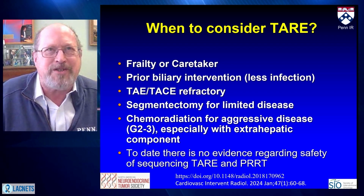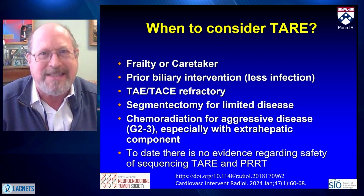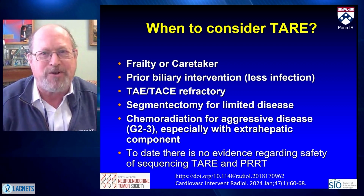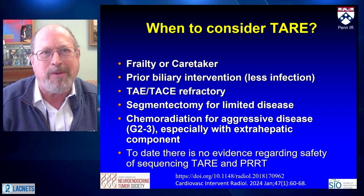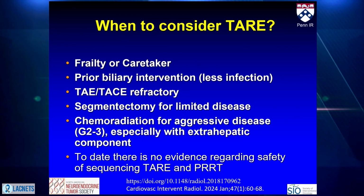What about radioembolization? Why would you want to use Y90, the radioactive seeds that we can put in as an alternative to chemoembolization or bland embolization? Radioembolization is actually using radiation to kill the tumor. We're not cutting off the blood flow of the tumors like we do with bland embolization or chemoembolization.